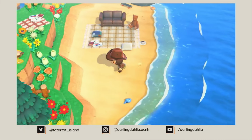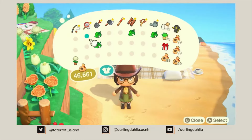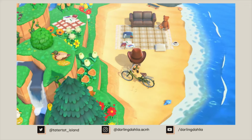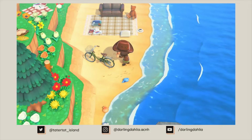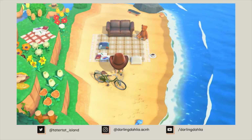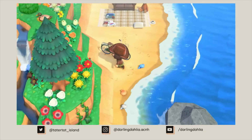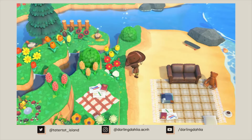And then I'm thinking something else right here. Oh, I forgot about the bike. Oh my gosh. I don't want to, like, turn that way. I think all the way down should be good. I guess right there. Because I can't move it any further. What about the camera?